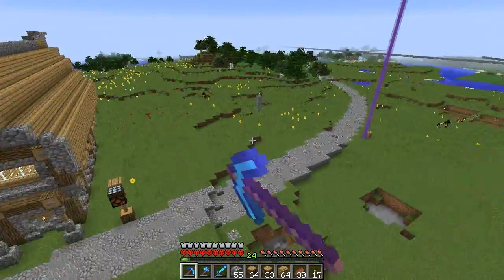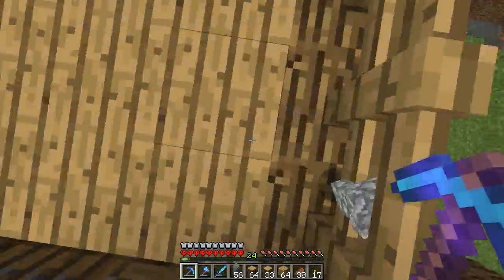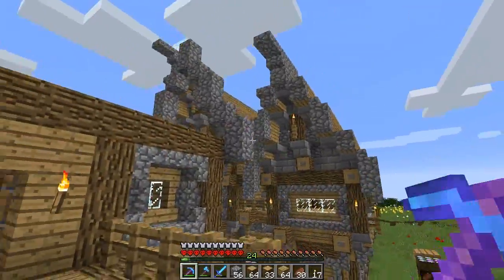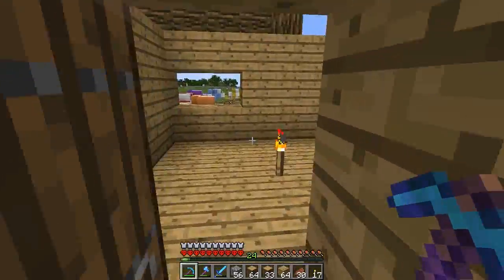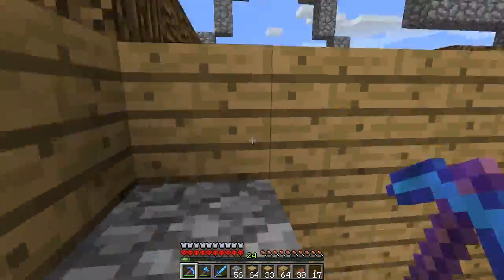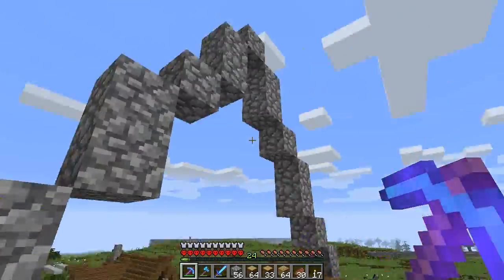I was looking at the general store from our little pillar over there, and I found that I like it looking square. It's a general store. It's not meant to look as epic as the inn, but it's meant to have its own kind of design that's more practical for a general store, you know? An inn should look a bit fancy so people want to stay there for the night.